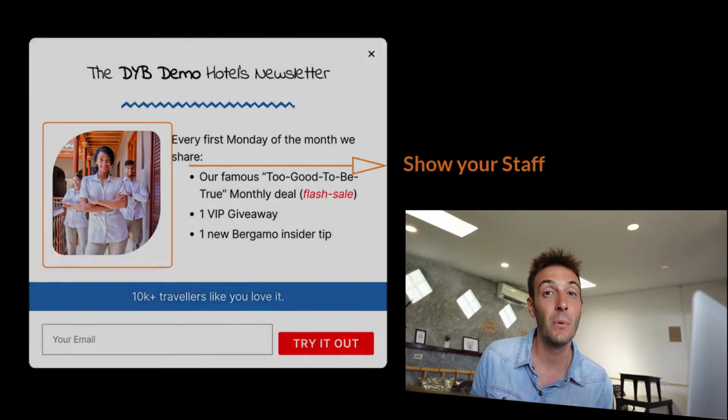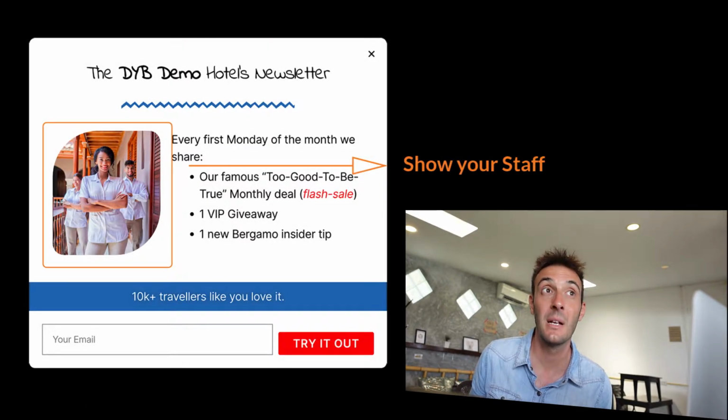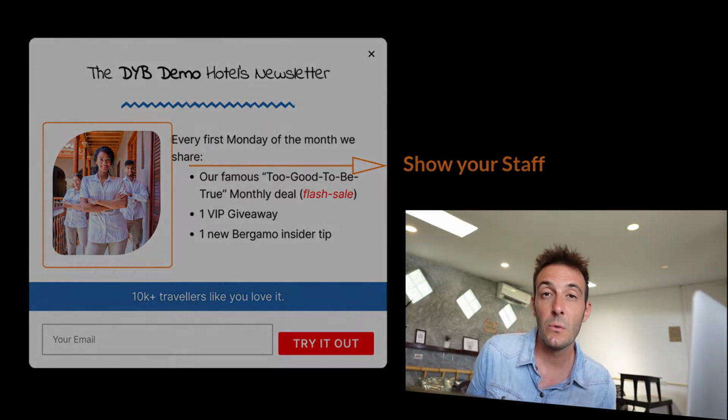The web is full of stats and studies that confirm that people's faces convert better than any other subject in your creatives. So why not use it to your advantage even in your newsletter? Plus, I like the idea of recognition, of participation, of involvement, and therefore you can use this slot in your newsletter to show each member of your staff one at a time.